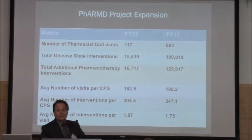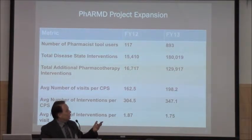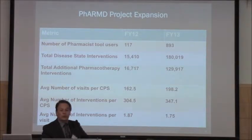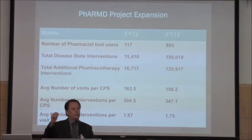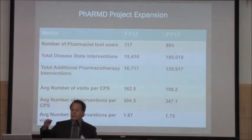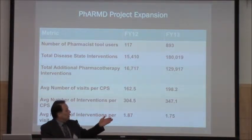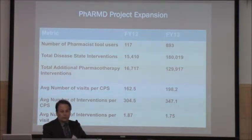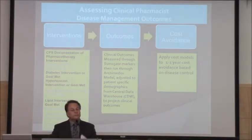So just in the past year, we have 180,000 interventions that we've been able to track in disease state interventions. And then additional pharmacotherapy interventions are 129,000. Those are things that they weren't referred the patient for, like they were referred for diabetes, but found out that they had a gout problem, so they made an intervention in that particular area. So you can see that the average number of interventions per visit is a little under 2 and has stayed that way for the past year.